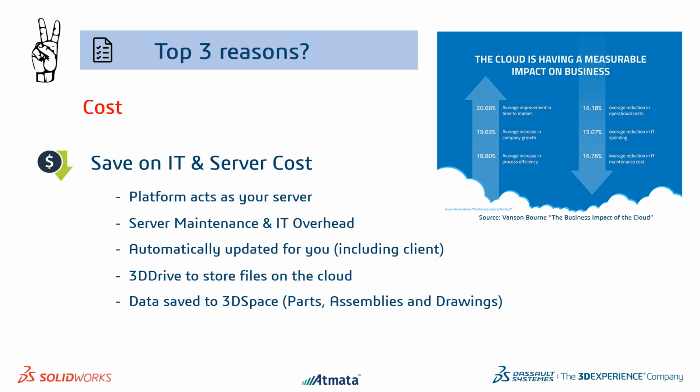So here we see an average of around 16% improvement by using the cloud option. And then we see around 15% reduction in the costs. So this is just a statistic of what the business impact of the cloud is.